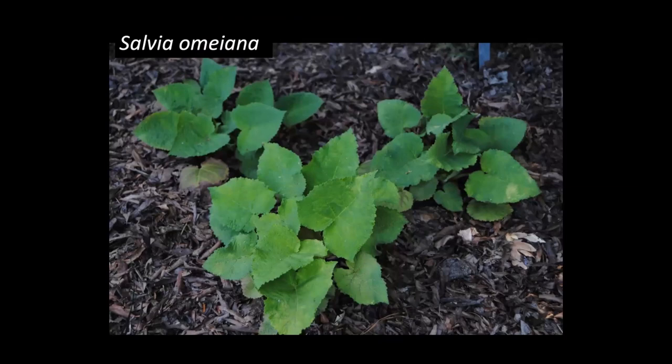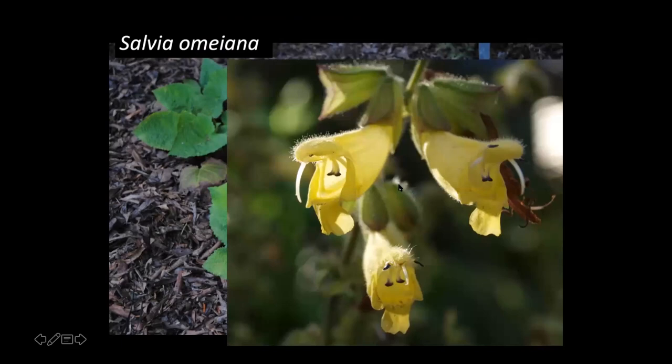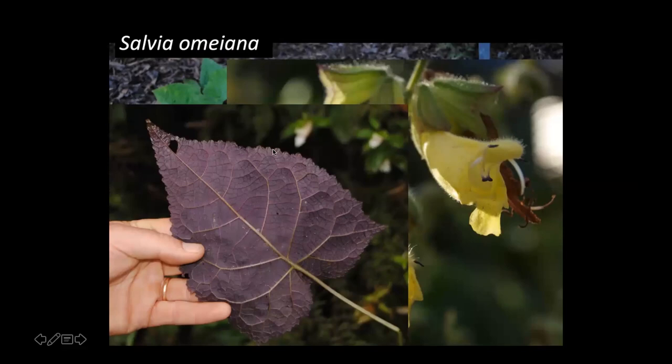Salvia omeiana, the woodland sage. There are some great woodland sages from Asia. Most of the woodland sages will have these triangular leaves like that, often with yellow flowers, not always, but often. So you'll have a rosette of foliage and then a spike of flowers. Omeiana I especially like more than Nipponica or Koyame because it will usually have a dark purple back to it. So, really nice plant, but you plant that out in the woodland.